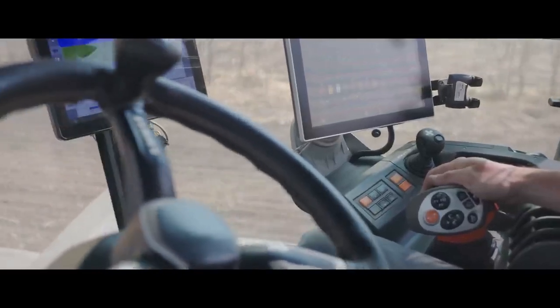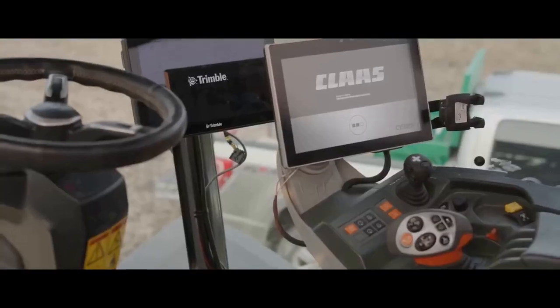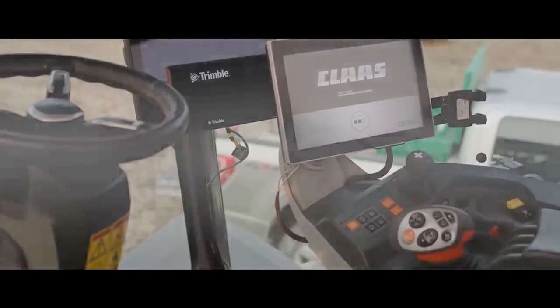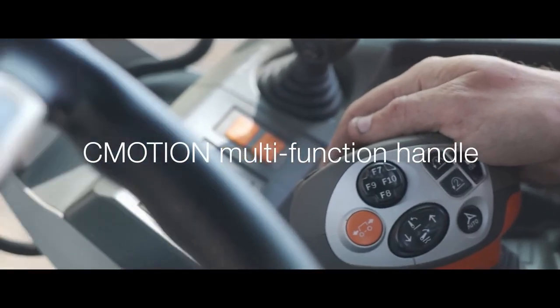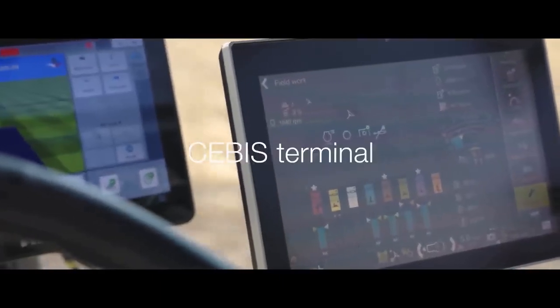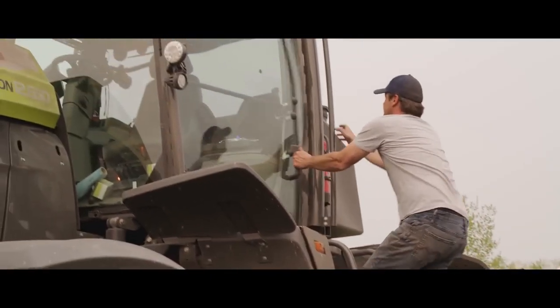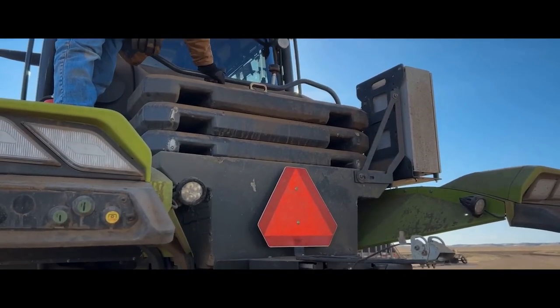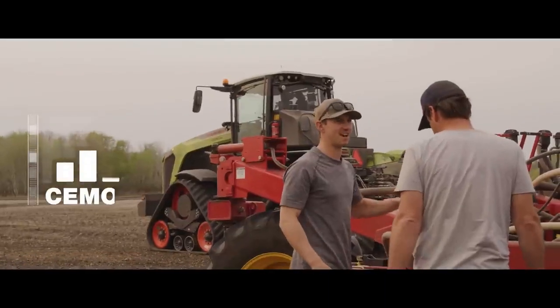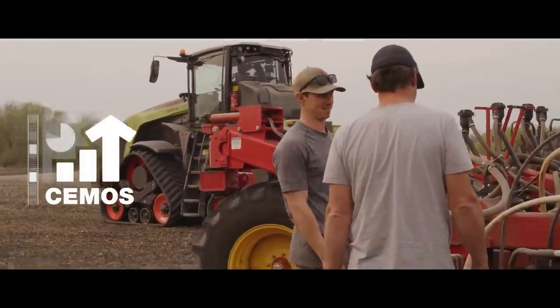Intuitive and ergonomic controls put the power of the new XERION at your fingertips. From the C-Motion multifunction handle, where essential controls are placed in the palm of your hand, to the intelligent Sebas terminal, where intuitive menus are just a touch away, the XERION 12 series puts you in control. Even ballasting is simplified with exclusive CMOS technology that analyzes and suggests optimal settings for you.